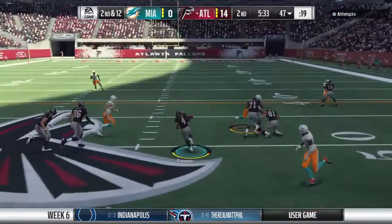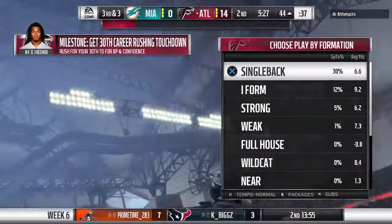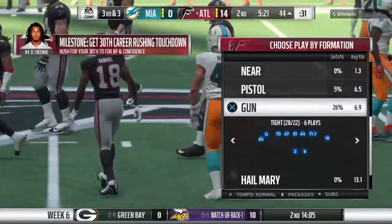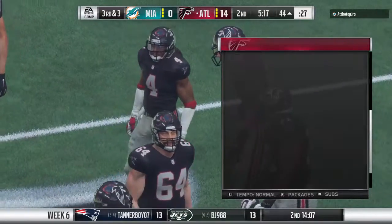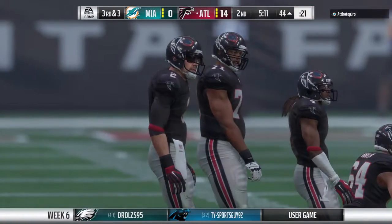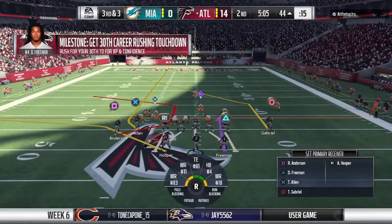On second down, Freeman. And he's going to take this one down inside the 45. 8 yards there on the carry, and now they're left with a much more manageable 3rd and 3. A good chance this is 4-down territory if they're unable to convert. But right now looking at a 3rd and 3.